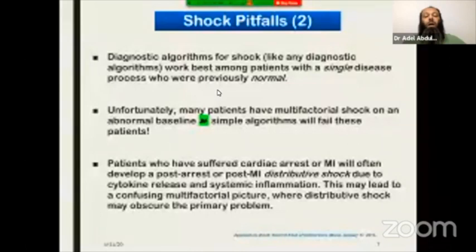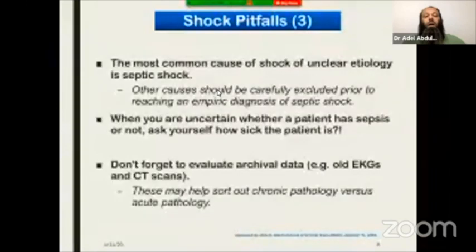Okay, so the most common shock of unclear etiology for most of us usually is septic shock. But remember, other causes should be carefully excluded prior to reaching a preemptive or empiric diagnosis of septic shock. When you are uncertain whether your patient has sepsis or not, just step back and ask yourself how sick the patient is. Finally, don't forget to evaluate the archival data, like all the EKGs, images, CT scans. Why? This may help to sort out the chronic pathology versus acute pathology.